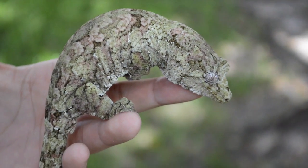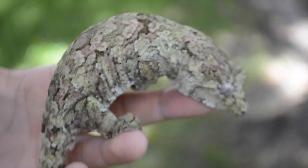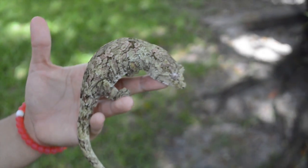Now, a really cool thing about them is that we're saying that crested geckos live 15 to 20 years. Well, we know for sure that these guys live at least 20 years, and they can live up to 30 years. So they're an incredibly long-lived gecko species, which is a big responsibility, but they're very cool. If you get it as a pet, it's going to be with you for a long part of your life. And if you get it as a reptile to breed, it's going to be productive for a long time.